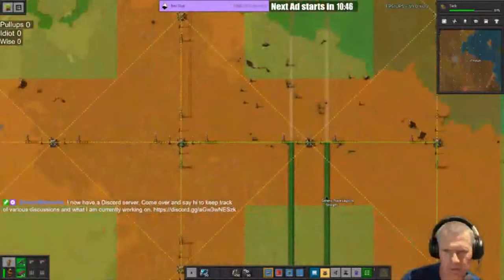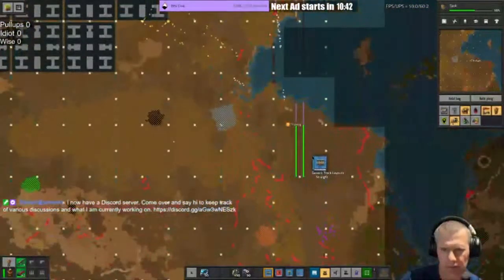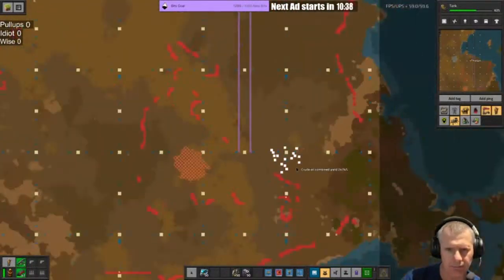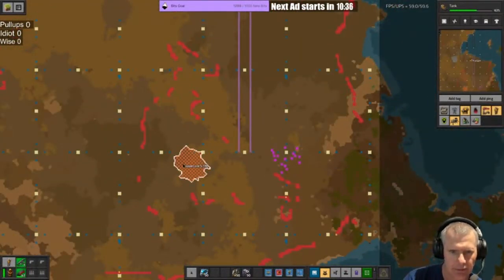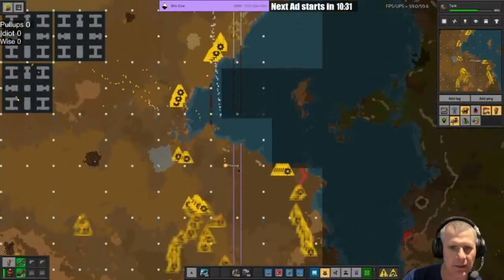And let's just keep building here. We've got to get all the way down to this beautiful, lovely, juicy oil patch. Of course, this lovely, juicy copper mine patch as well.